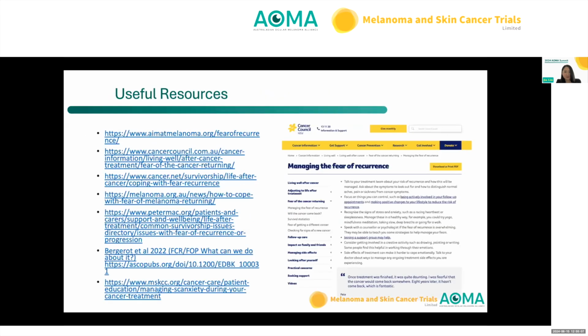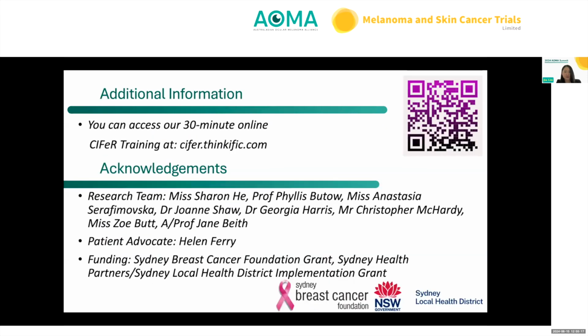And wanted to leave some useful resources. There's a lot of information online. Some of this will be quite broad, others for specific cancer groups. And the Cypher training is actually still online and available if there are any health professionals that are interested in accessing this training. And I'd like to acknowledge the research team and funding from the Sydney Breast Cancer Foundation and Sydney Local Health District, which kicked off this work. Thank you.